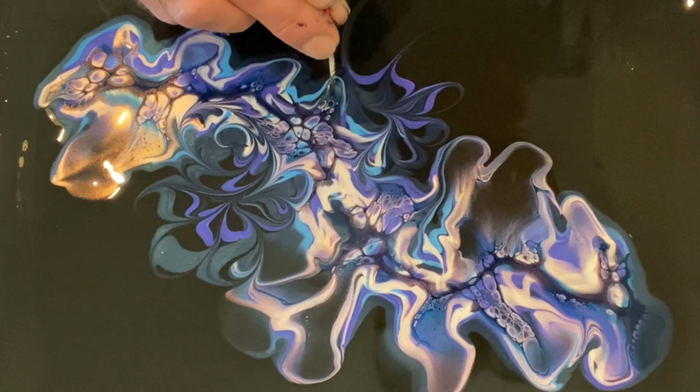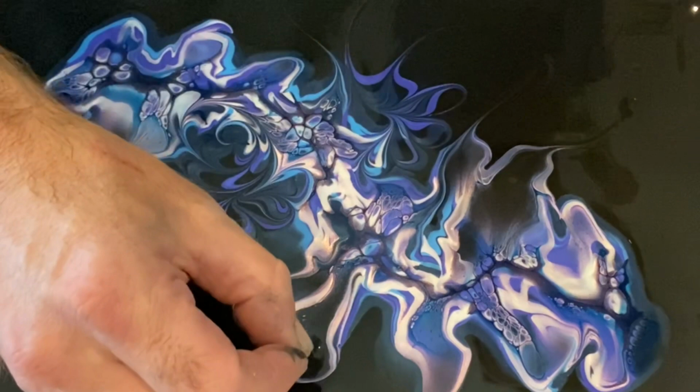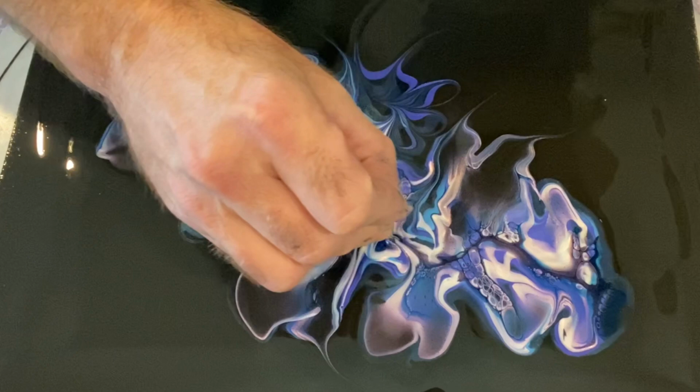So I'm going to do a few more modifications here, friends. And as you know, you've got to wipe your little modification tool each time you do it. Otherwise, you're going to run the risk of dragging unwanted colors through each other. But again, if you are modifying, try it and see what it looks like when you do intentionally drag colors through each other.